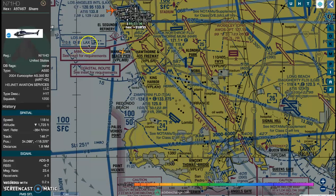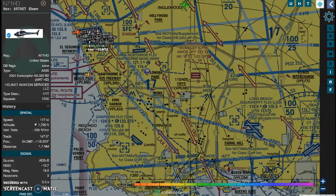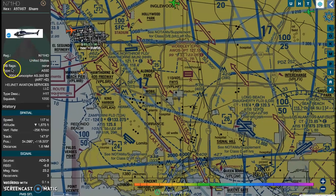Mini route. LAX. I'll show you how to find the military planes. I think military planes. Okay, see this right here. Here's a plane. I mean, here's a helicopter, right? Up here, N71HD is an identifier of some kind, and then there's another identifier. So you can look this up. You know, who's it registered to? It's United States. DB flags, none. Okay? But a DB is a do not buy flag. Do not bother, do not buy, do not help. All right? A DB flag.